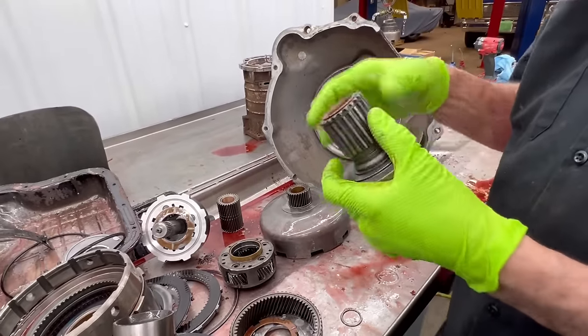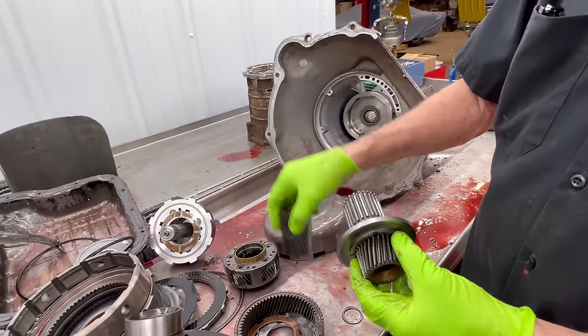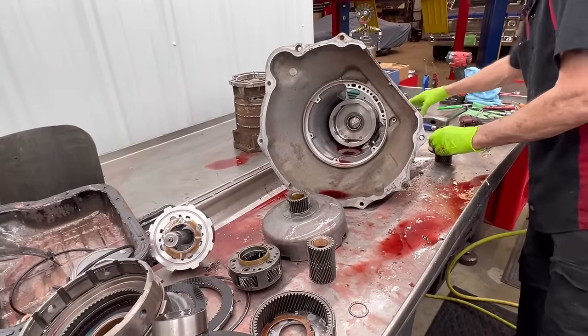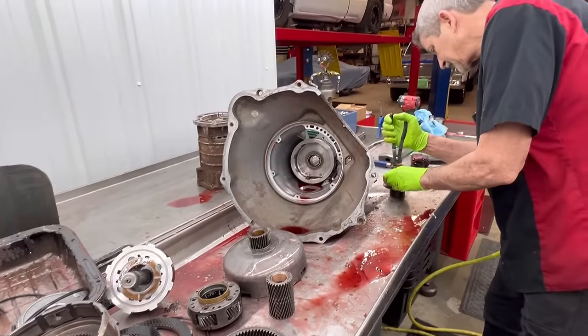Now this here is our overdrive sun gear here, totally different looking. Remember, here's our bearing backing plate kit I was talking about. Let me get this off here since I have one sitting there.